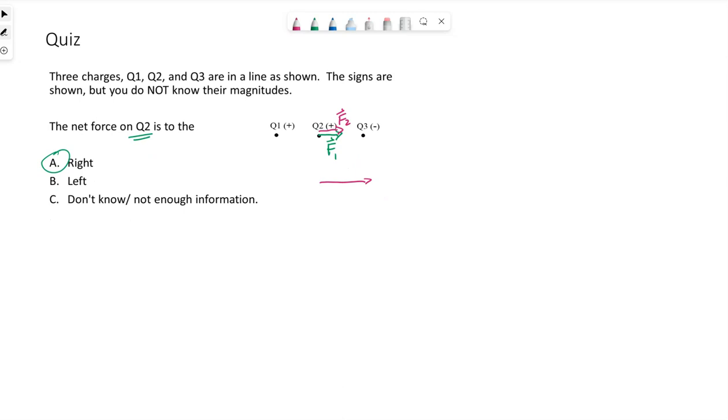I don't have this question, but we could certainly ask the direction of the net force on Q3. If I erase what we have because of Q2 that we talked about, Q3 is being, because it is negative, is attracted to Q1, and it is attracted to Q2. So Q3, its overall net force, would be to the left.